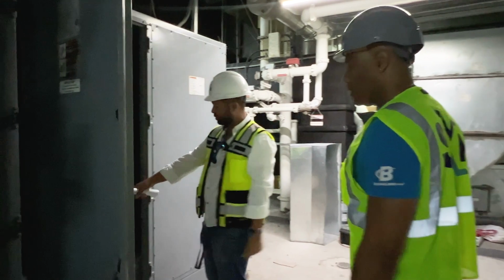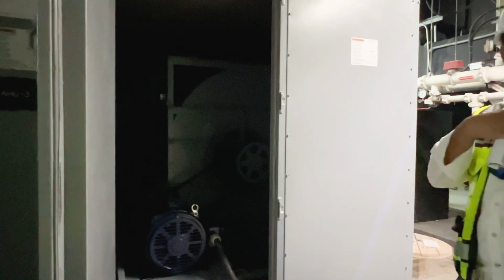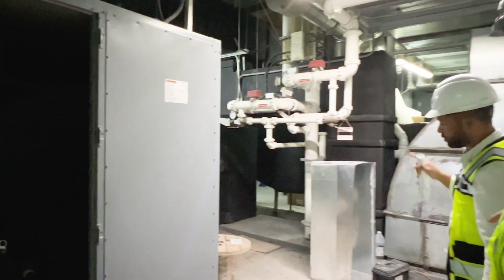Yeah, so this is also a new motor. Okay, so you see the difference. Now I hear a humming. That's this one working, that's the one that's on. So that's cooling the building right now.